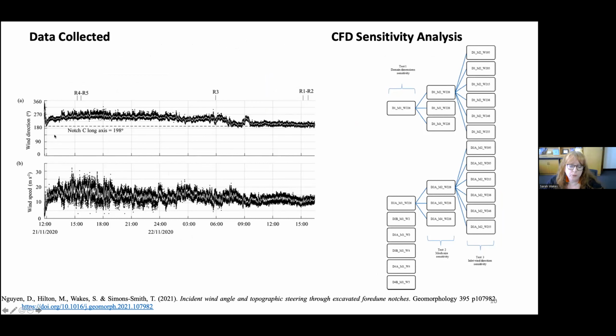Wind direction was reasonably consistent for periods, but there were some different wind directions as well, varying from almost shore normal to almost alongshore, which was really useful. And we can see a whole variety of wind speeds. Now, we're interested in sediment transportation ultimately, so we're usually interested in wind speeds above around 10 meters a second, roughly. And this was from our mast that measured the incident wind.